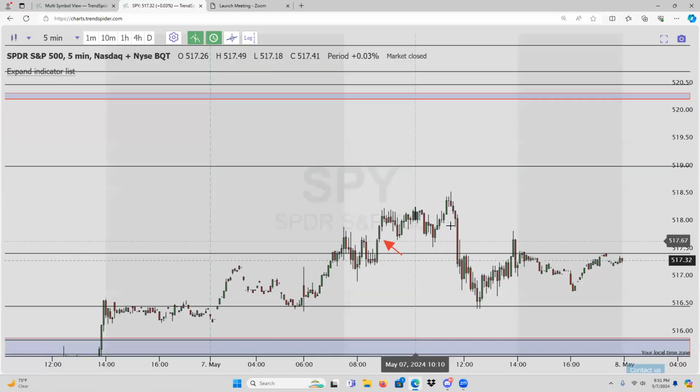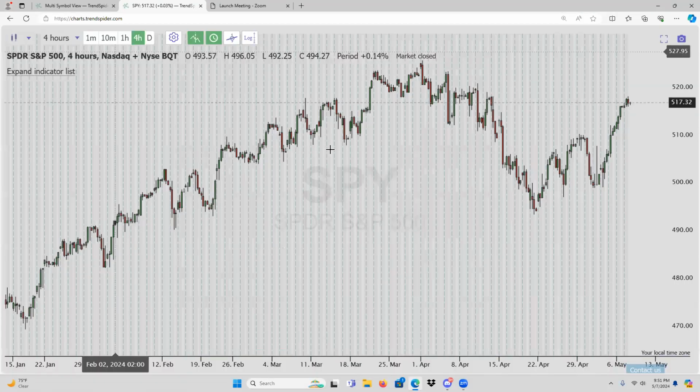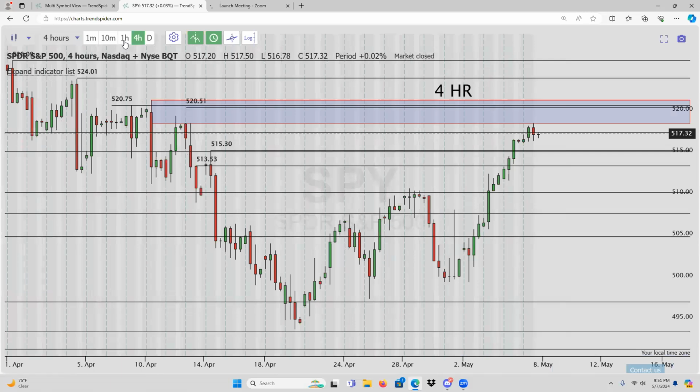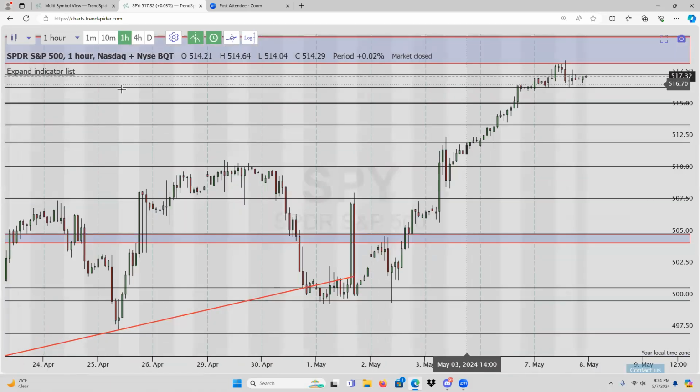So again, you guys can see that these levels are on point, and all I'm doing, guys, it's not magic. I am just going to the hourlies. I'm going to the 1-hour, the 4-hour time frames to find my levels.